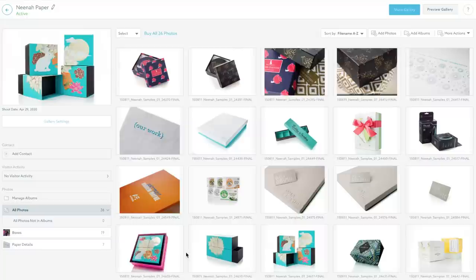So let me show you how I get ShootProof to absolutely pay for itself every single month. This is a sample gallery that I've set up just for the purpose of this video. This is a client of mine, but this is not the client I'm specifically talking about. I have a few clients that I do regular work for, and I am their digital asset manager.